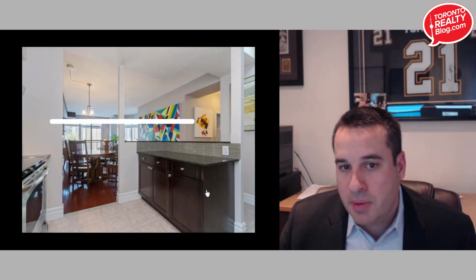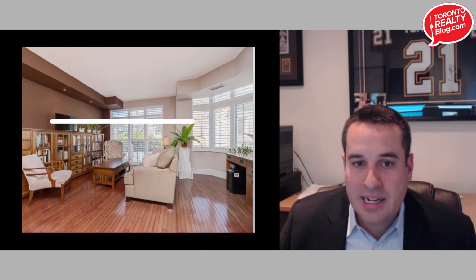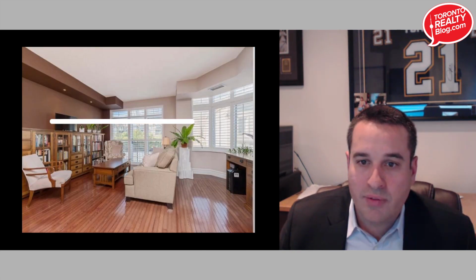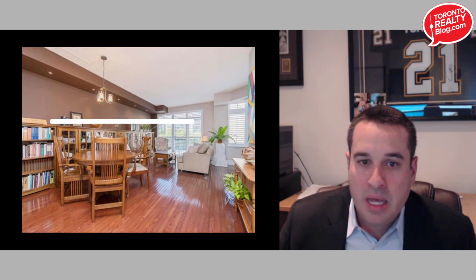Big kitchen, right? You're not going to see this kind of size in a newer unit. Again, standard 8-foot ceiling, but note the traditional features here. You've got room for a dining table. This is a huge living room to the point where they've built in a desk over here. I like the rounded window feature. Here's the balcony. And it's a lot of space. Now it's older, obviously. I would have painted and staged.